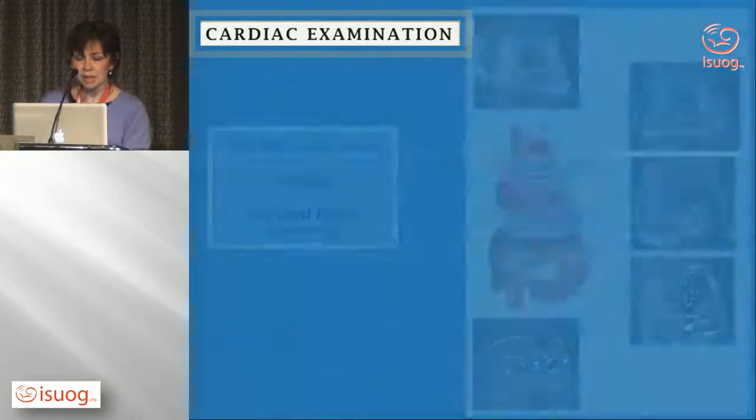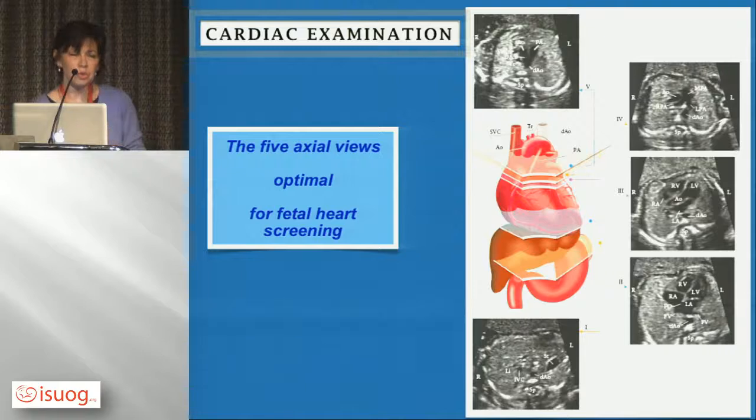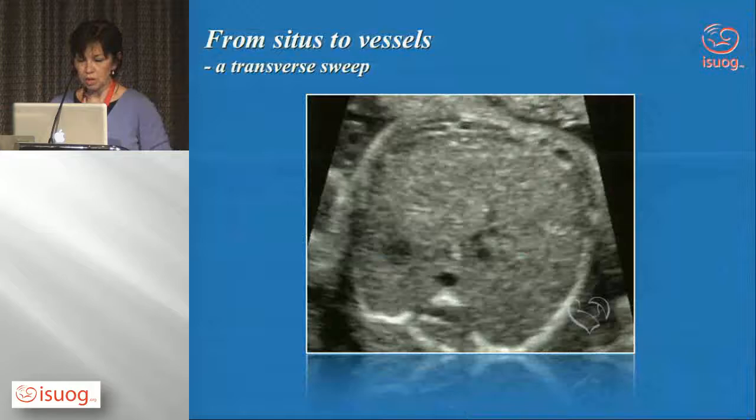So back to the cardiac examination. Our structured approach will take things that have been published now for a number of years, but now is part of our official guidelines, that the 5 axial views, starting from the abdomen, going all the way up to the right, to the upper mediastinum, are the best ways to screen for cardiac abnormality. If you think of doing your transverse sweep, just do it slowly and look at all the details from the situs through the 4 chamber up to the 3 vessel and trachea view.